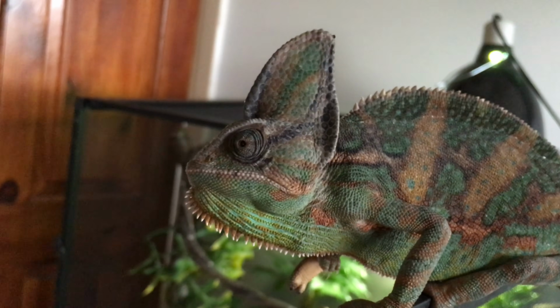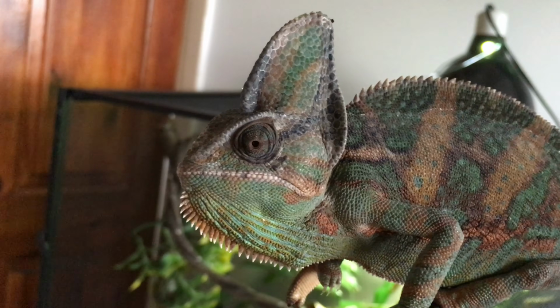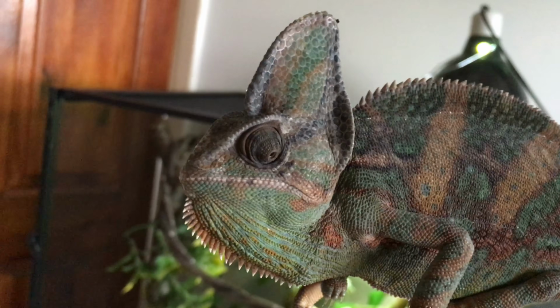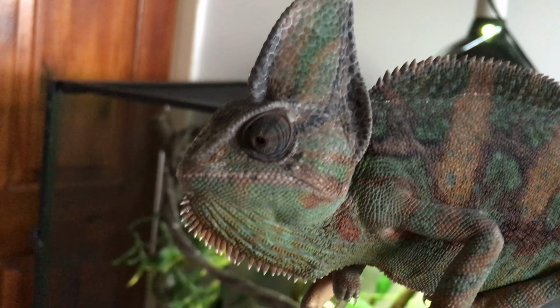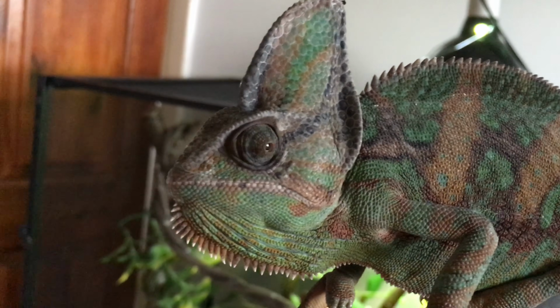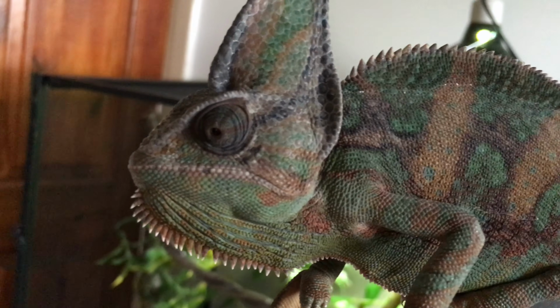Something that everyone takes notice of when they think of chameleons is his eyes. His eyes are just one of the most amazing things on the planet. They do not stop moving. He's so fascinating when he's just looking around the room, because normally our eyes obviously don't have the same rotation order as what he has. He can look anywhere behind him and up above him at the same time, but they just fascinate me so much. Just look at them.